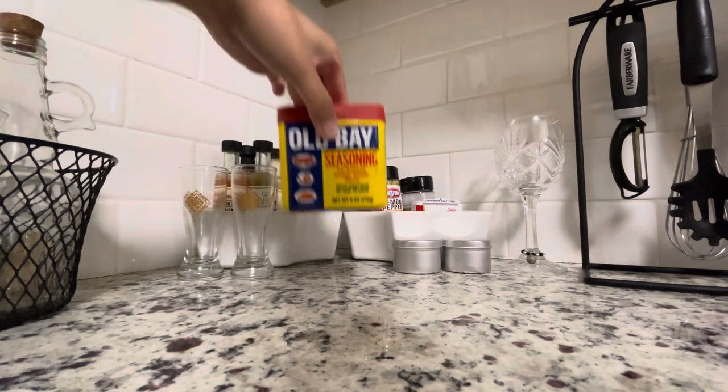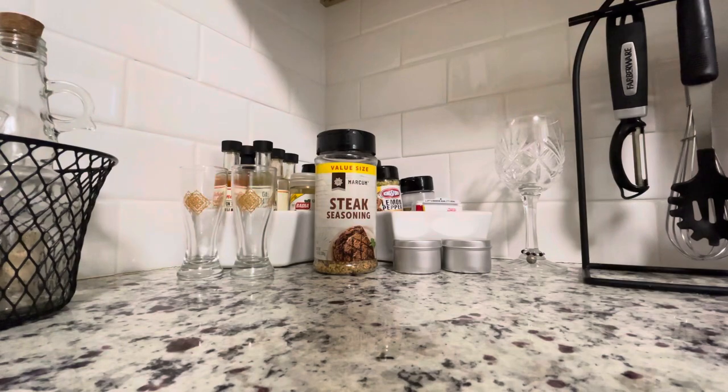We're just gonna go simplistic when it comes to the seasonings, especially on the fries and the fish. Gonna incorporate some Old Bay steak seasoning and Cajun style all-purpose seasoning. I love using this in every single dish: black pepper.